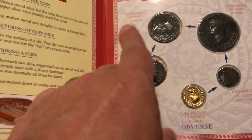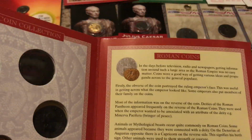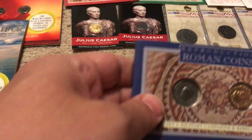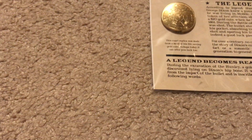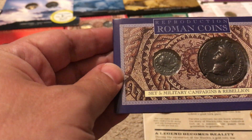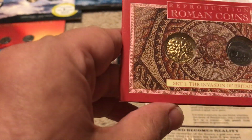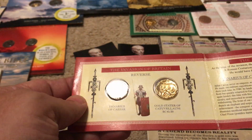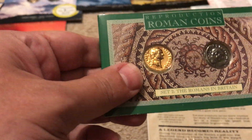This is, I guess, sort of like a basic deluxe collection. And it says, there we go, here's the operas. And this is military campaigns and rebellion. Right, let's finish up the Roman coins first. This is the same set. I guess I have two of these. And this is the invasion of Britain. And this is the Romans in Britain.